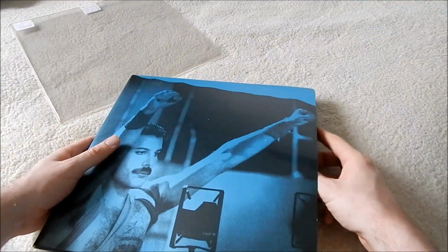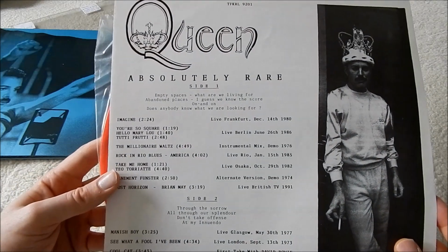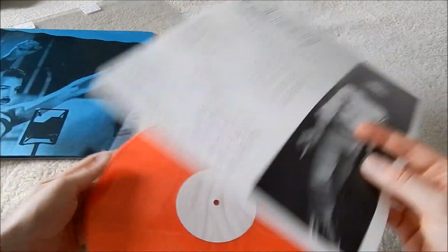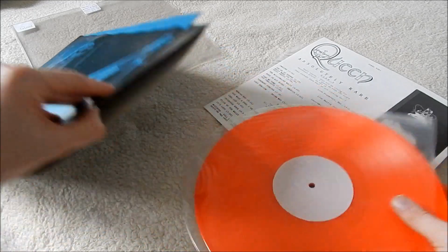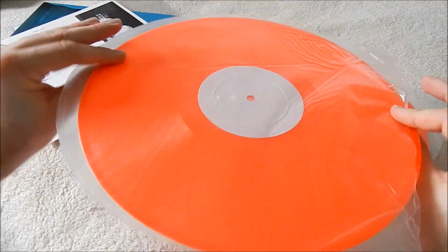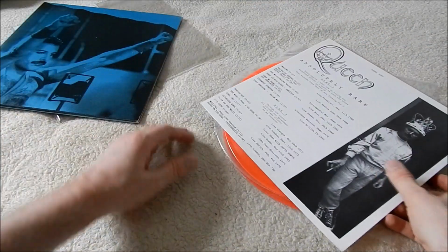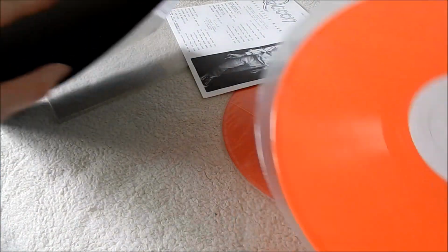On the side there's no name of what this is, but this is the Absolutely Rare. And it is what it says, it is very, very rare to get. So we open it up, we've got this Queen Absolutely Rare side 1, a nice red or orangish hue vinyl. And vinyl 2 will be exactly the same, obviously with different tracks on it. That doesn't have a track listing because, sorry, side 2's down here. And here we go. You can't tell which is side A and which is side B, so you just sort of have to guess as you go. But I have listened to them, so I think that's why I put them in that specific order.